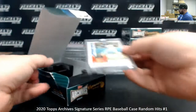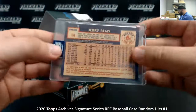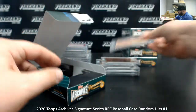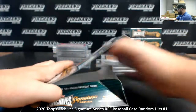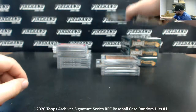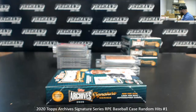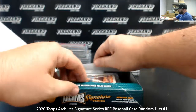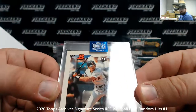Jerry Remy, number 25 and 45, it's signed on 84 O-Pee-Chee. Benny Santiago, signed on 92 Bowman. That's an uno de uno.